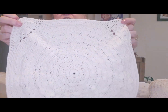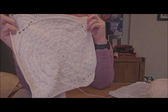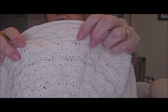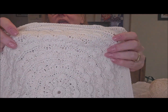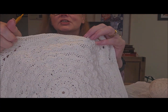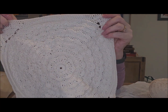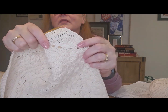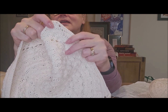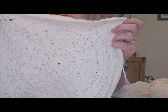Now, they're a little bit hard to show, so I think we have to go sort of sideways. But there's all these lovely raised textures, and that's formed from crocheting into the back loop of the stitch. And so every row where you see that, you have to stitch into the back loop of the stitch, and that is really tedious, but it has such a beautiful effect. And the same here, these ridges are done by the back loop, so I've learned something new every time.